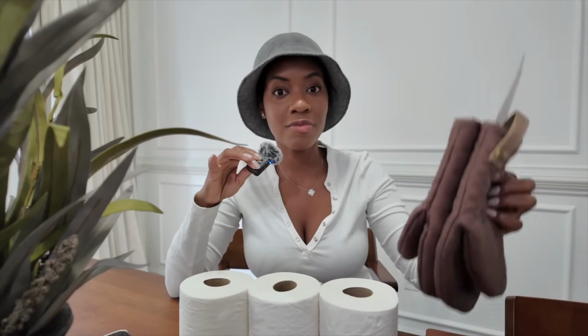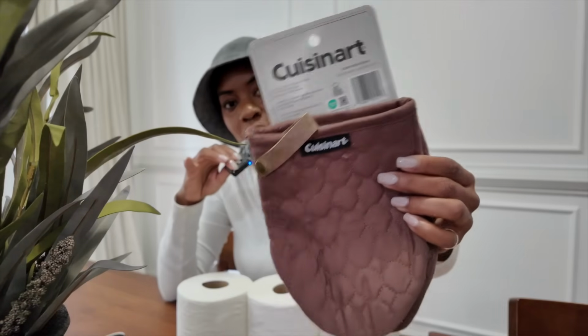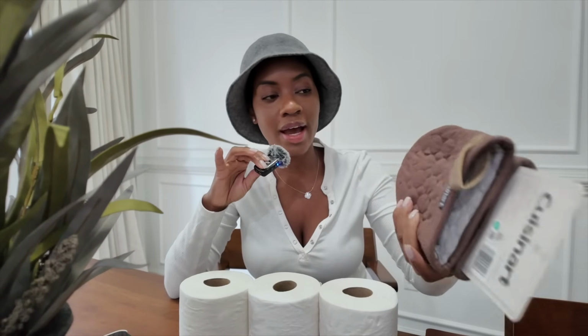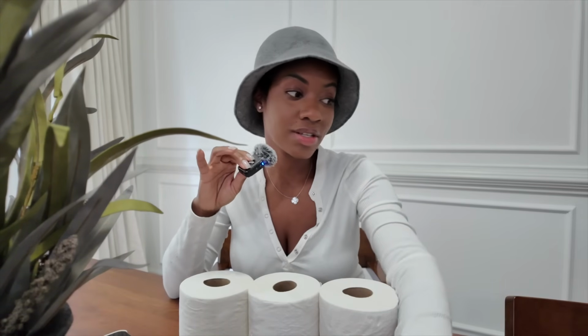I got a pair of oven mitts today from Cuisine Art, and they're just beautiful. They're brown, matches the wood tones in the house. So I love it. Was it a need? No, but it was $7, so I got that.